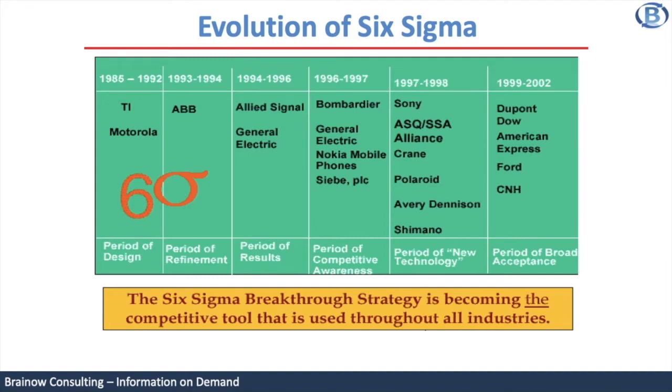Let's see how Six Sigma evolved and how old it is, and how hundreds and thousands of organizations that followed Six Sigma benefited in terms of increasing their revenue, their brand, and cutting down their cost of operations. It started with Motorola long back in the 1980s, and then it was adopted by ABB in 1993-94. This symbol that you see here is the symbol of Six Sigma, something that you will see on Google, in training programs, wherever you go. This is what is used as a symbol of Six Sigma.